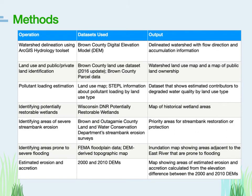To help shed some light on where restoration may be most impactful, I performed a watershed analysis using ArcGIS, publicly available datasets, and watershed planning documents. The steps I took are summarized here. To identify areas where restoration projects may have the most impact, I analyzed factors such as streambank erosion, inundation and flooding hotspots, estimated contributors to water quality degradation, land use and ownership, and current and historical wetland extent.